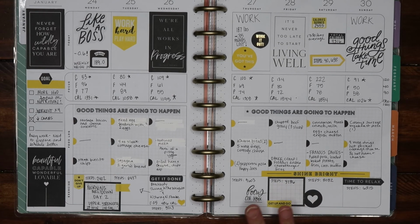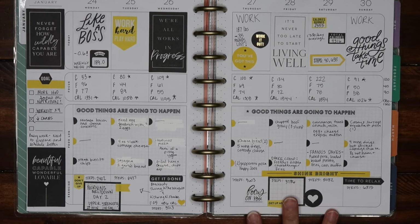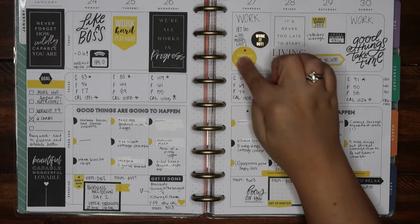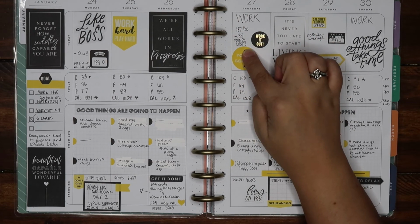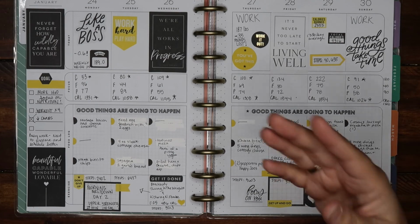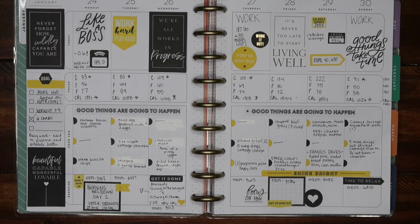So the one thing I do want to point out definitely on this spread is here. I hit 187 pounds. That was a total of 35 pounds lost from my known highest weight. I got off of the trend of weighing myself every single day, but from the highest that I caught, I'm down 35 pounds, and now it's even more than that. And so I feel great about that.